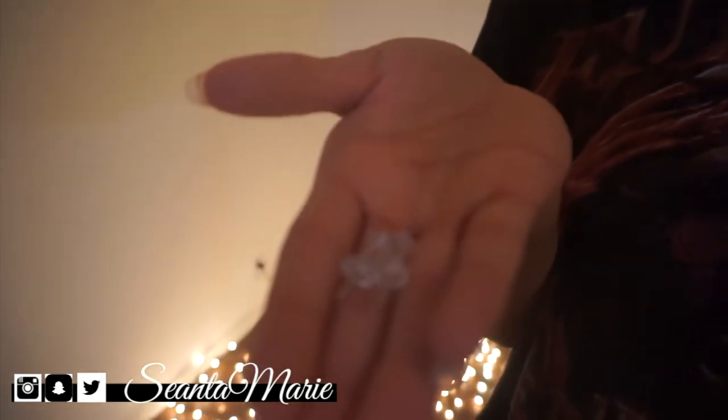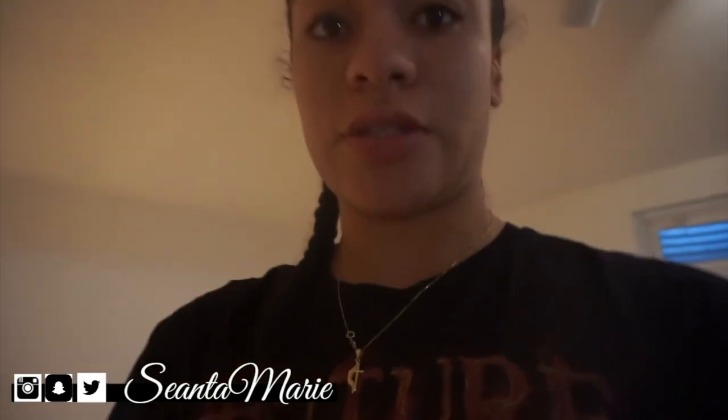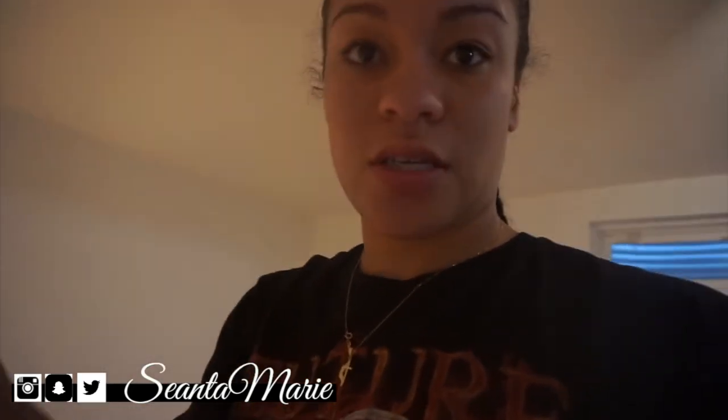I'm literally just using push pins. Some people don't like to do this, but I don't care. It doesn't bother me. I don't notice the holes. I'm not a super perfectionist about it. So I'm about to just do this really quick.